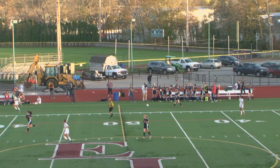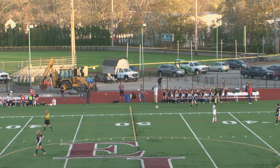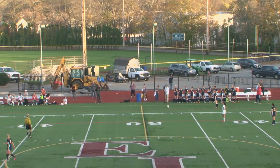I haven't seen this in a long time. Benches coming into play, which we love to see. Not always love to see the 20 different names, but it's a lot of fun when both teams have all those subs.